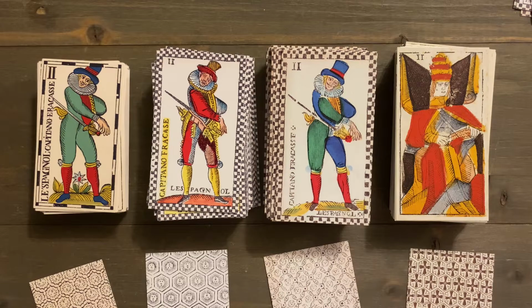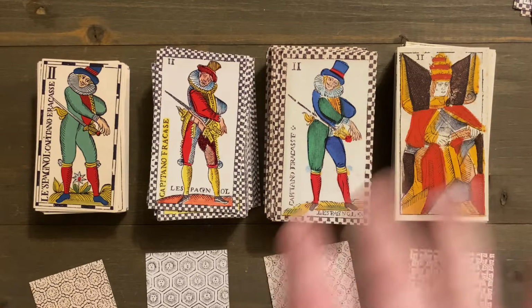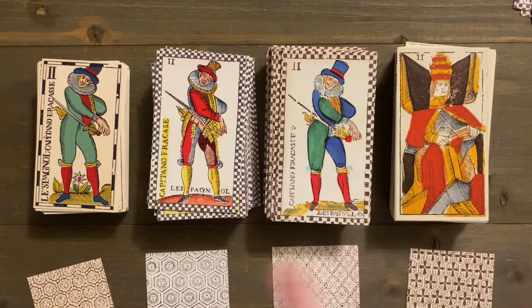And so what Sullivan also argues is that he believes that these two are so similar in certain respects that they either share a common ancestor, or this deck was copied from that in a more Baroque style, is his exact words. But anyway, I explained what the Spanish captain is.